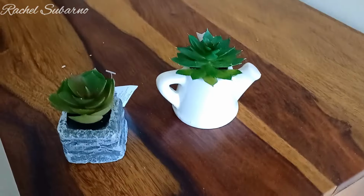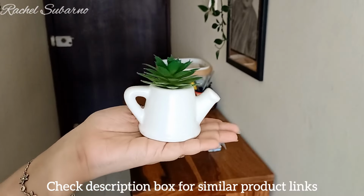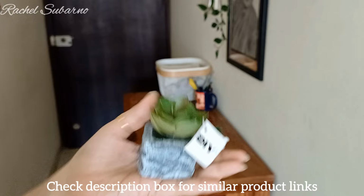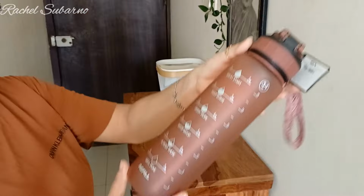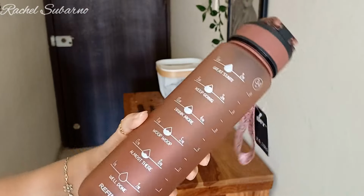Next are these two little cute artificial succulents. I like the quality of the planters. One is ceramic and the other is stone-like. Next is this bottle that comes with water level markings which pushes you to drink enough water. Looks like a useful purchase.